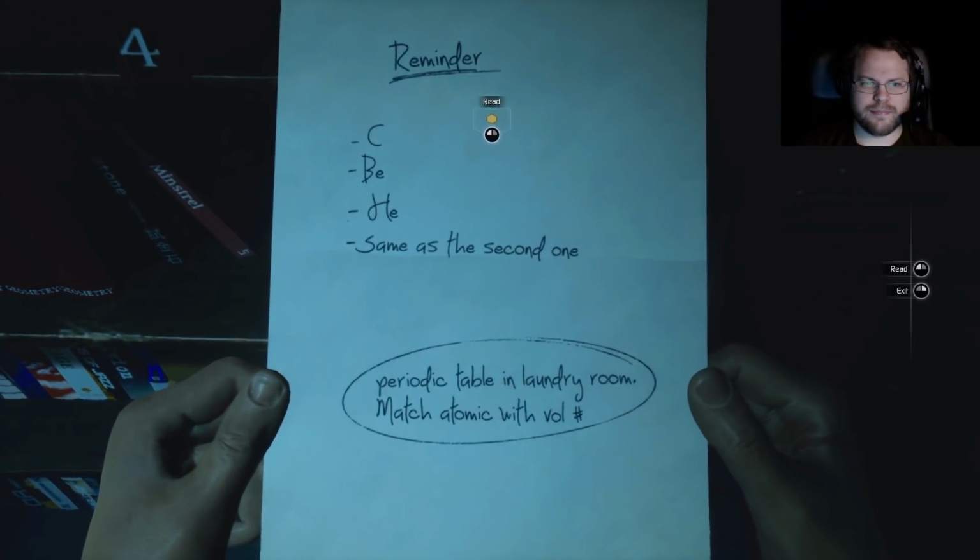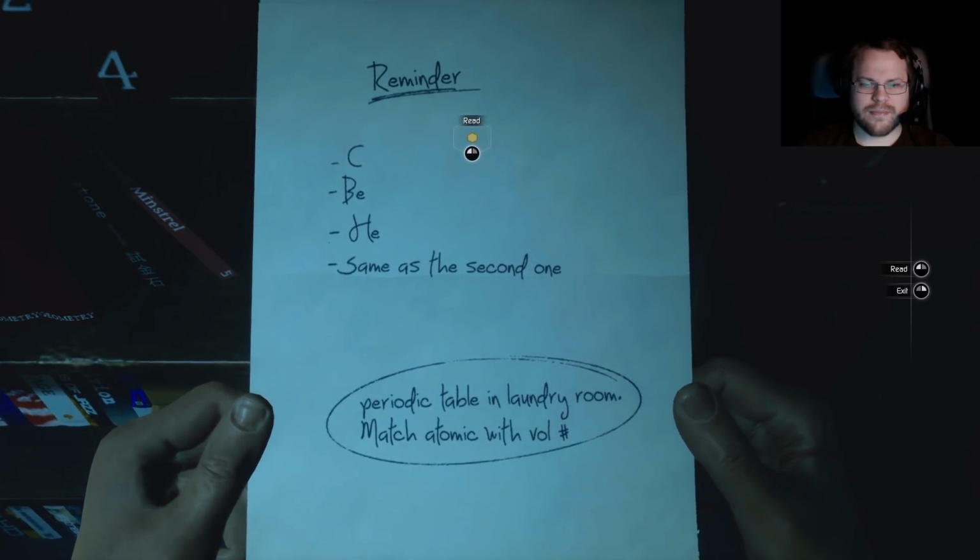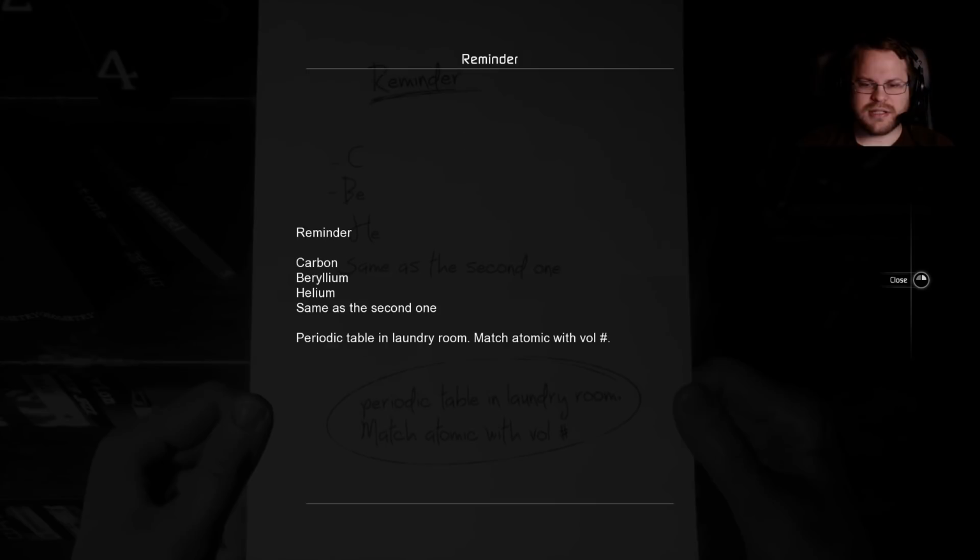Reminder: C, B, He. Same as the second one. Periodic table in laundry room. Match atomic with volume number. Oh. Carbon, beryllium, helium. Same as the second one. Periodic table in laundry room. Match atomic with volume number.